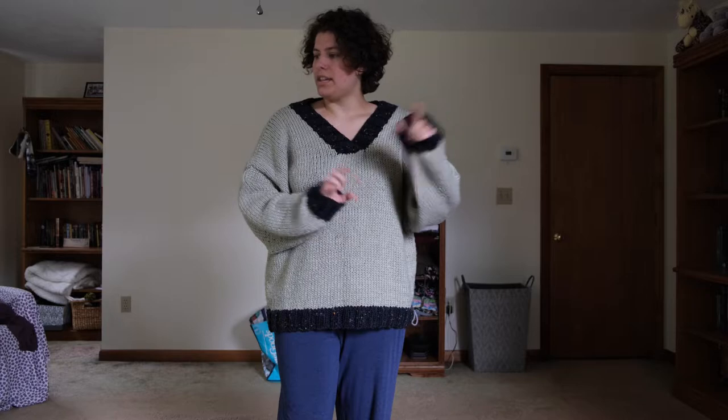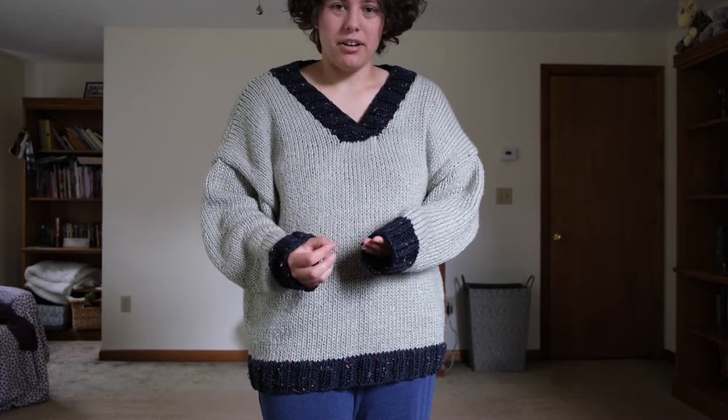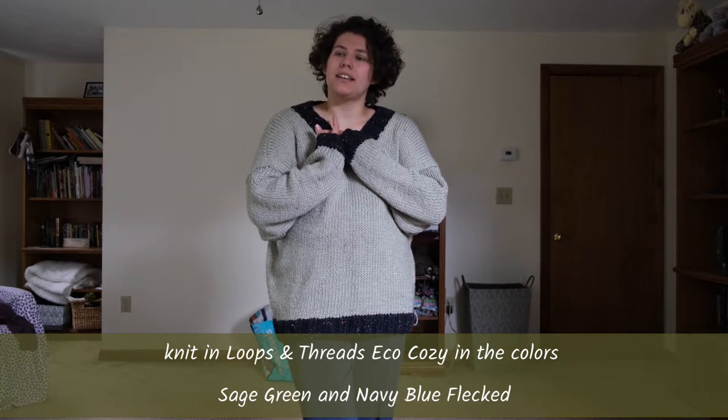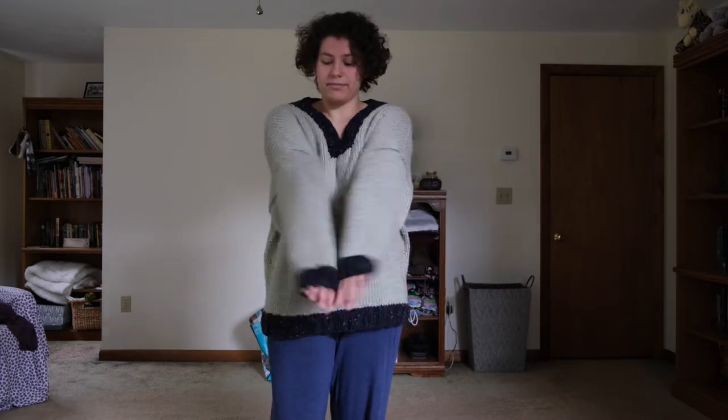This was my first time doing multiple colors in the same garment, right? This was my first time where I had to join a second color in the same piece that I was working on. Does that make sense? Anyways, this was momentous for me, using two colors, because I am afraid of colorwork. This is, I want to say, the Michaels brand. I think it's Loops and Threads, and it was Eco Cozy in, I think, sage green, and then there was a flecked navy color. I don't know if the yarn still exists. Not positive. But that's this one.